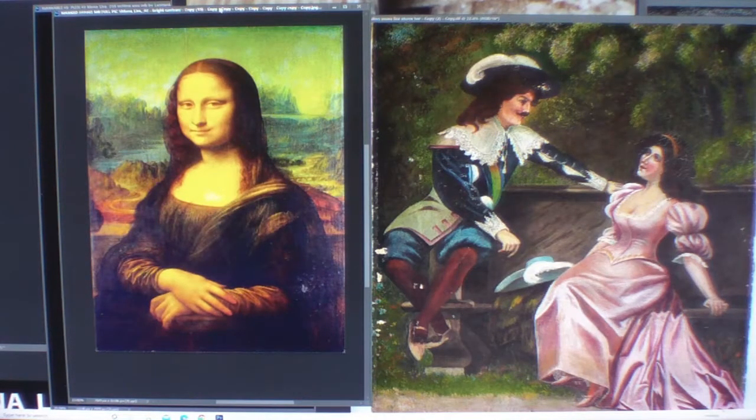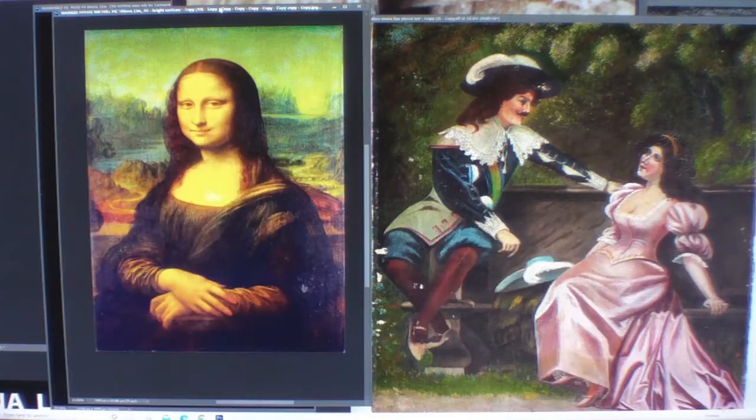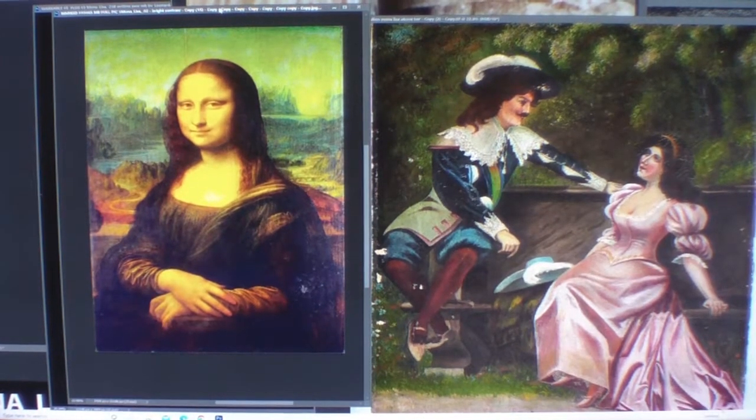Maybe it's right in front of you, but look at everybody as your true love, and you'll have a lot more friends, and you'll feel a lot better about life. And that's what Leo did. He put all the dreams that he had in his painting, and I'm showing them to you.